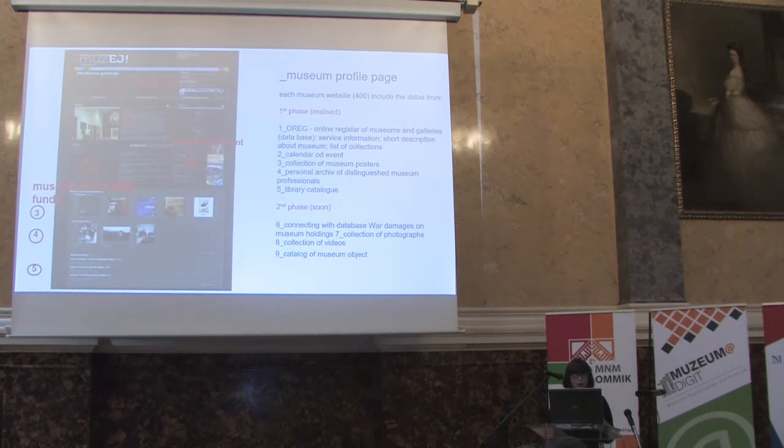On this picture you can see that in this first phase, we have connected 5 databases and put the results on the museum profile page. That means that from Online you can find all services, the description of a museum, and a list of collections. From the calendar of events you have a search of that museum, and from MDC funds you can find posters, from the personal archive all persons, and from the library catalog everything that we have in our MDC library. We would like in the second phase to connect another 3 databases, so that will be our aim.